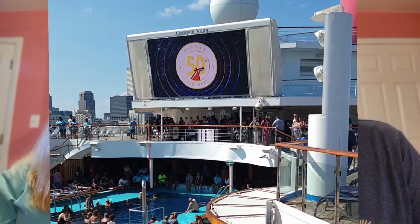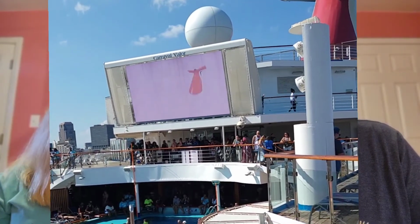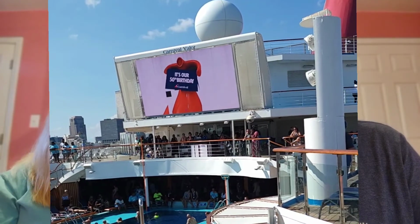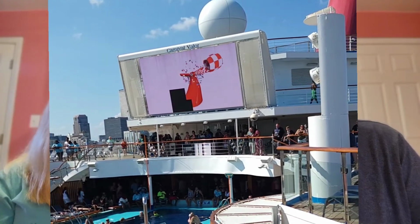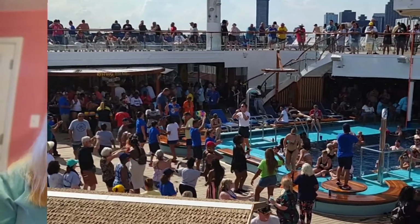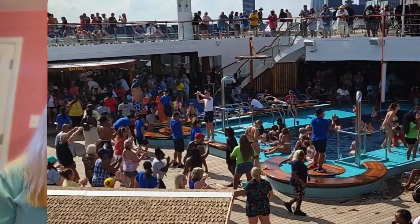Your first day, sail away is going to be around 3:30. And they have right now the 50th anniversary pre-party where they talk about the 50th anniversary and stuff like that. But the actual sail away party comes directly after that. It is a must-do for me. Even if you're not going to participate, go watch. It's fun. You see a lot of interesting things, and it's just a lot of fun to watch.